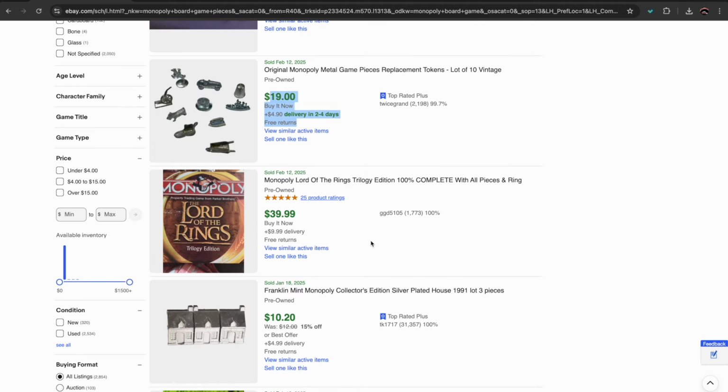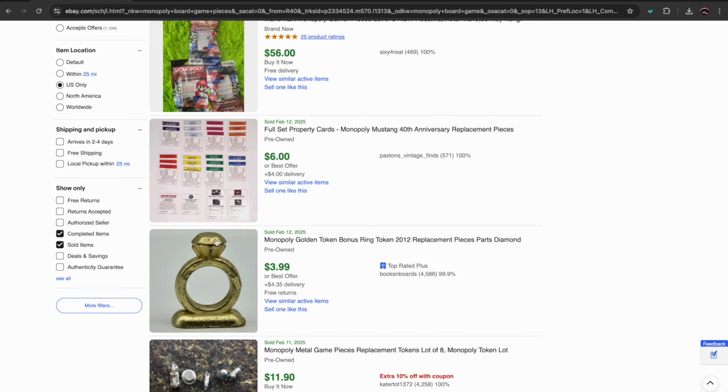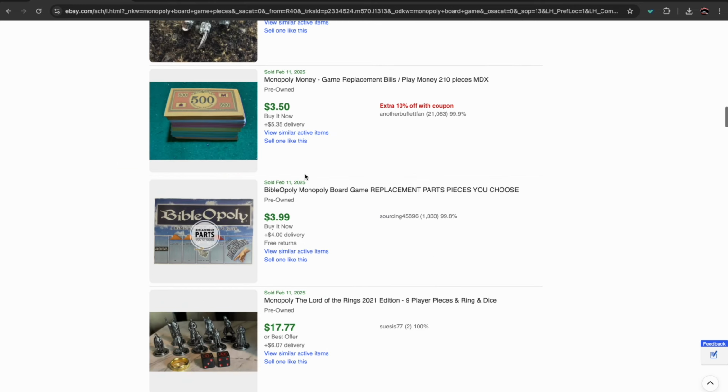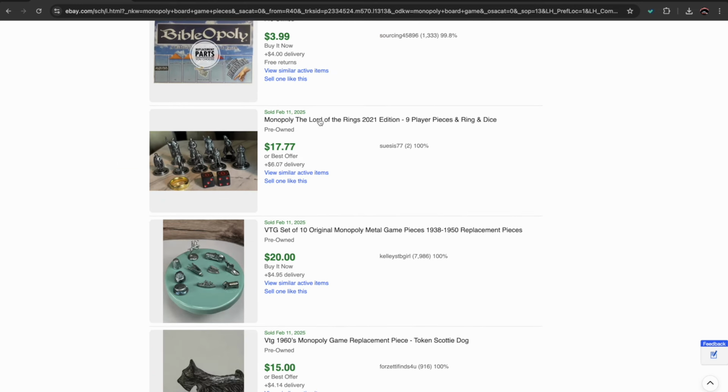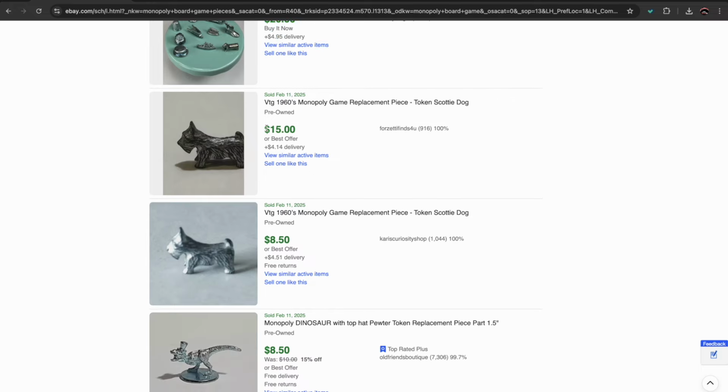Some people are parting out board games. I don't recommend that, but you certainly could. Here's a set, $10 for a set of property cards, right? Here's Lord of the Rings edition Monopoly. This sold for $23. They had the dice, the ring, and the characters. So depending on what you have, the original set from 38 to 50, $25. Here's one, a 1960s Scottish Terrier, $19, right?